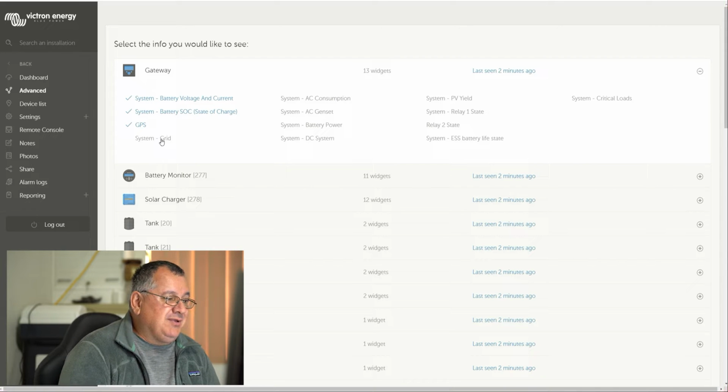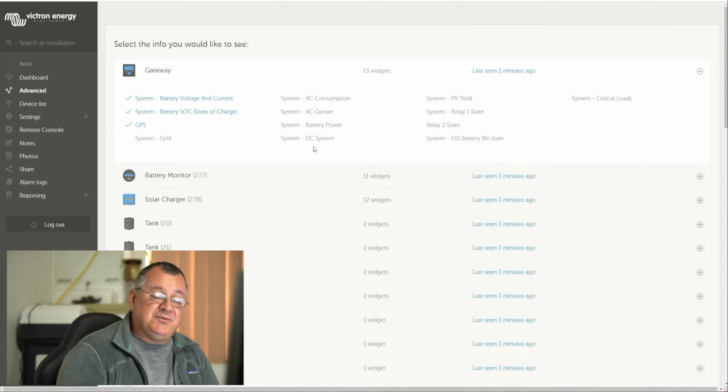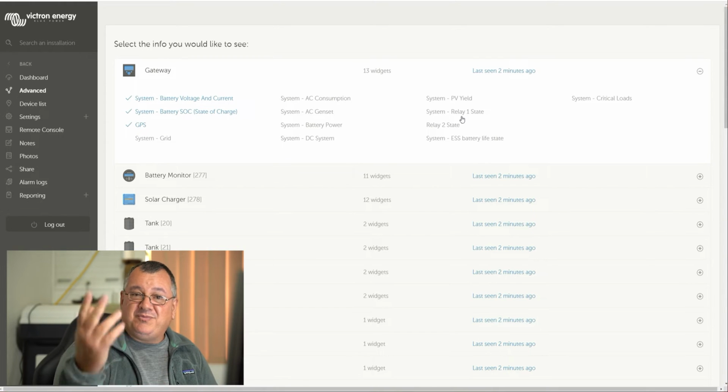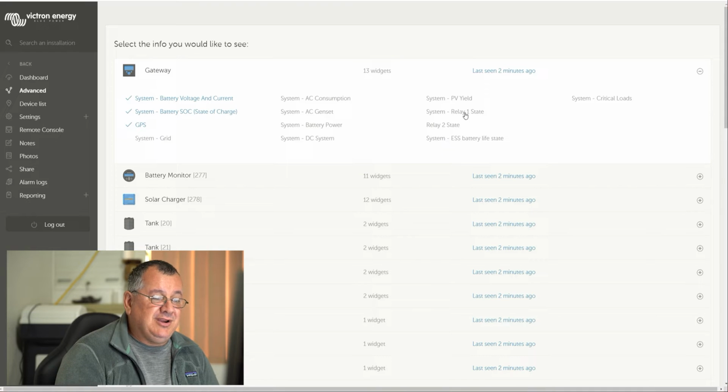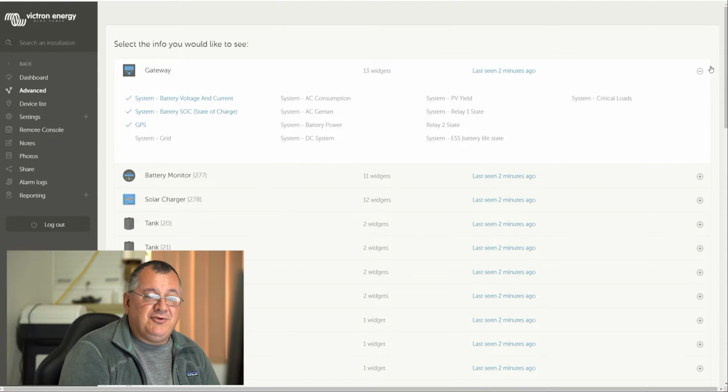And then the other choices I could use are the AC consumption and the AC genset. So if you're using a generator, it'll show you what it's consuming, etc. Your battery power, DC system, PV yield, which is your solar panel, etc. Your relay state, battery life state, critical loads, etc. So you've got all those choices there.